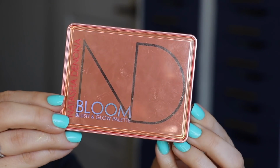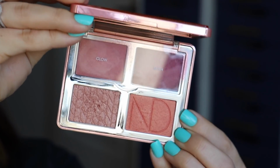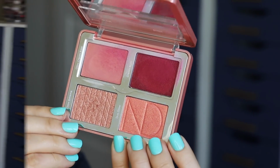Okay, now on to some other things that I've picked up between the last sale and this one that I would also recommend while we're on the Natasha Denona train. Let's just carry on. The first of which is the Bloom Blush and Glow palette. This is a mixture of cream and powder products, and it just gives you this beautiful, dewy, fresh, healthy looking glow about you when you use all of them. When you use the powders too, I've really come to like using the Duo Glow and the Glow Extreme, both of the powder products here, over most of my blush looks. They're just great blush toppers and highlighters for a really fresh and dewy look.